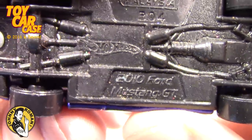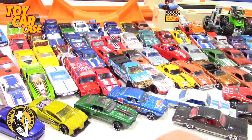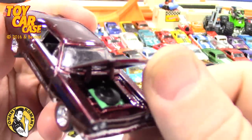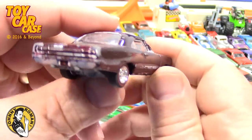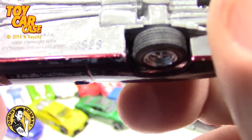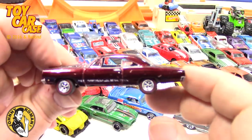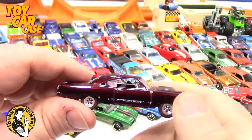Hot Wheels. Pretty sweet. Oh, look at this. This one's a heavy one. Look at that engine, even detailed out. Got several colors in there. Again, I'm guessing this banging around is just from being in the case. Green light. China from 2007. Plymouth GTX. Look at that. That is nice. Wow.